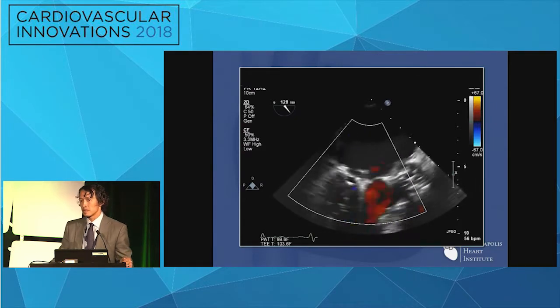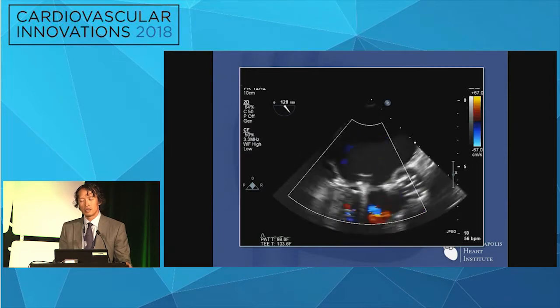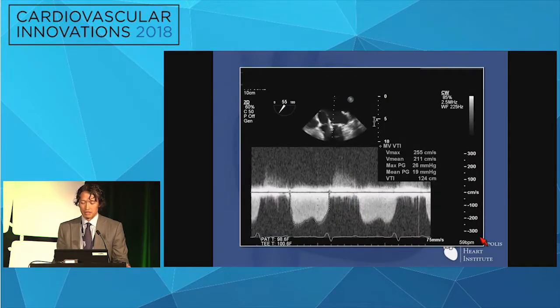Prolapse of the muscle. Yeah, I think it's trapped though on the LV side. No, LV was okay, but you're right. You know, you're relieving acute MR. So this is what was found.